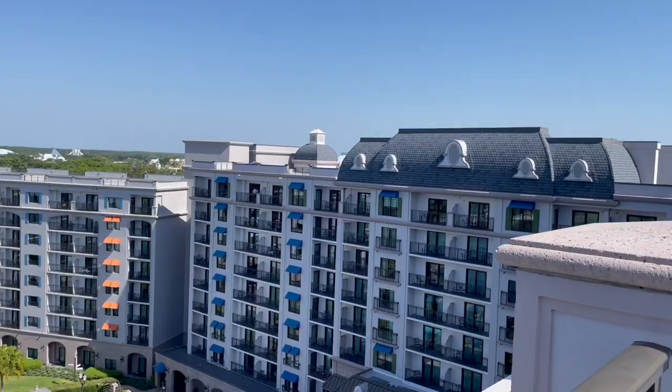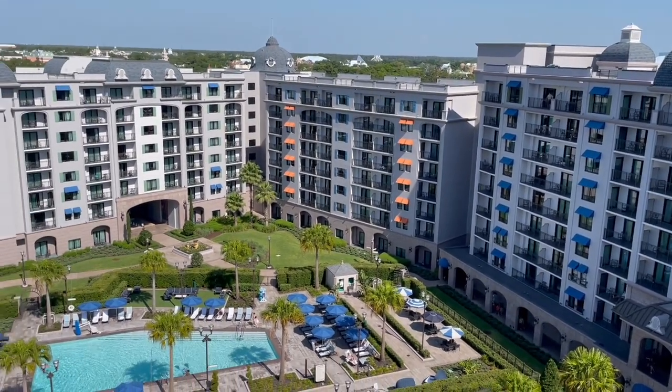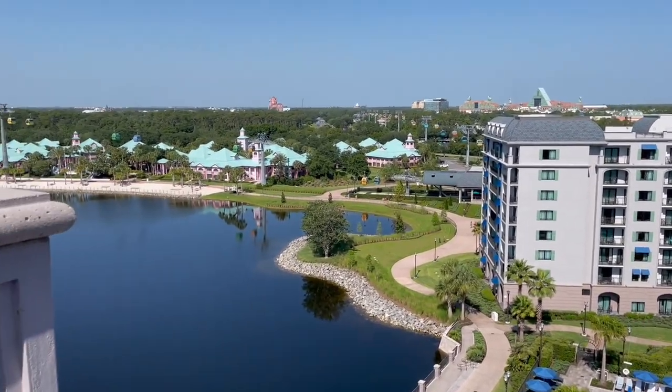Also, after your meal, I'd really recommend going out onto the balcony, and you've got some brilliant views, especially of the Caribbean Beach Resort, and some really good photo opportunities up there as well. It's worth bearing in mind you can also eat Topolino's for dinner at the Riviera Resort, but I can't really comment on that because we didn't have it. I do believe it's quite pricey though, so that's worth bearing in mind.